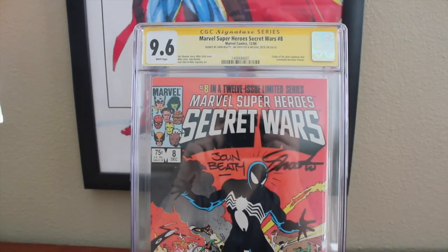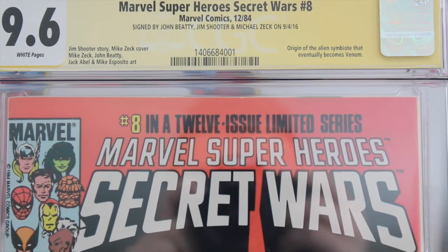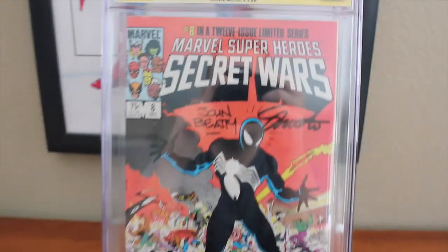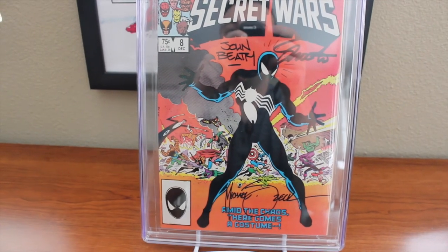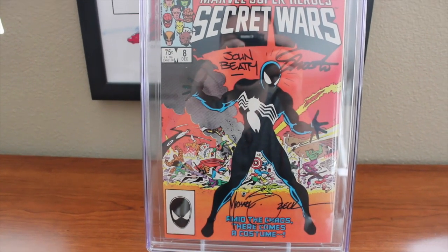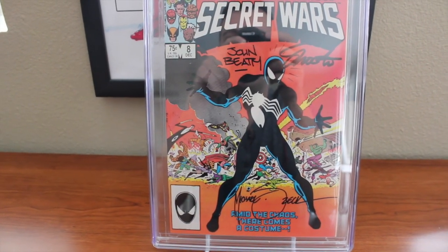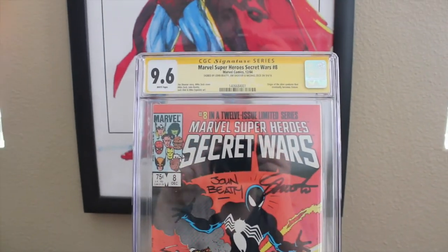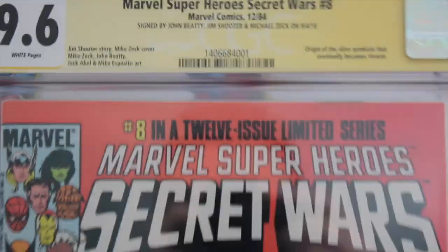Here we have Marvel's Superhero Secret Wars #8 from 1984. This is the origin of the alien symbiote that eventually becomes Venom. As we all know, there's been that debate whether Secret Wars 8 or ASM 252 is the first appearance of the black suit, which I just sent off ASM 252, which was signed by Stan Lee.